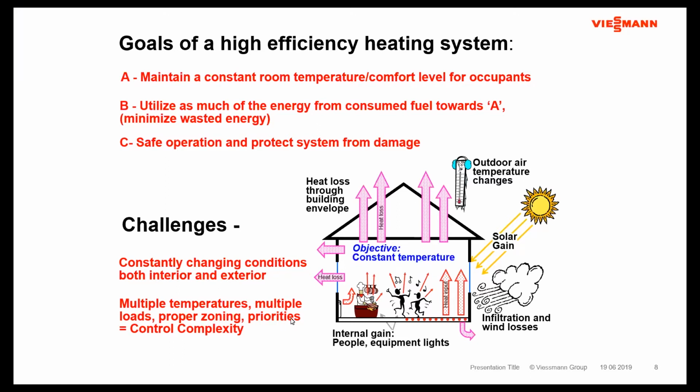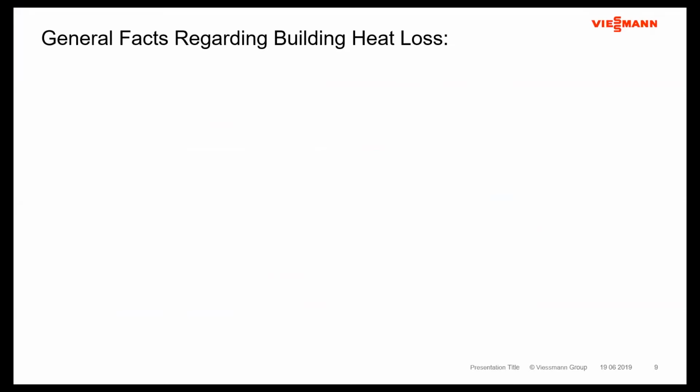Priorities in your system, so domestic hot water priority might be part of that system. Essentially control complexity, and hopefully some of the information I give you today on our controls will pull the shroud back a little bit as to how our Viessmann controls can help make that side of it a lot easier, because our controls integrate the burner, the boiler, and the actual system as well. So everything works together for efficiency, and that helps towards that whole goal.